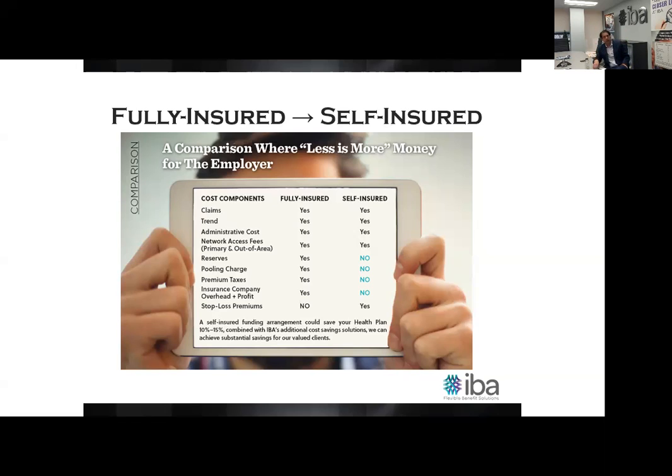The other big one that sticks out to everybody is insurance company overhead and profit, right? So that does not exist in a self-funded environment. You pay the true cost of claims. You pay what it is to run the plan on a monthly basis. There is no need to build in for overhead and profit, because you're eliminating the insurance company aspect of the plan when you go self-funded.